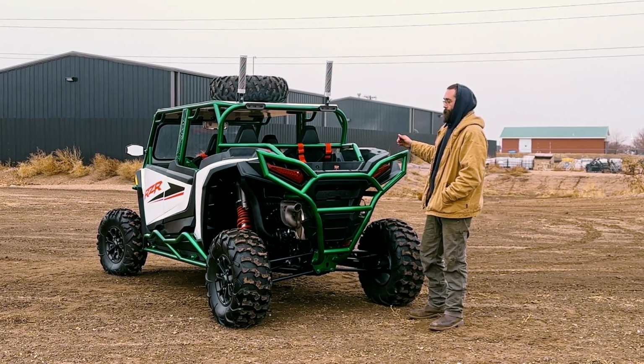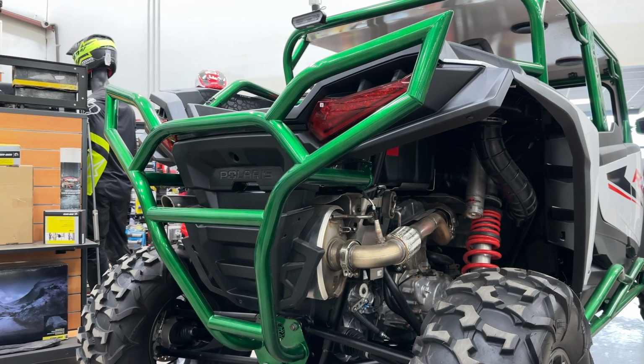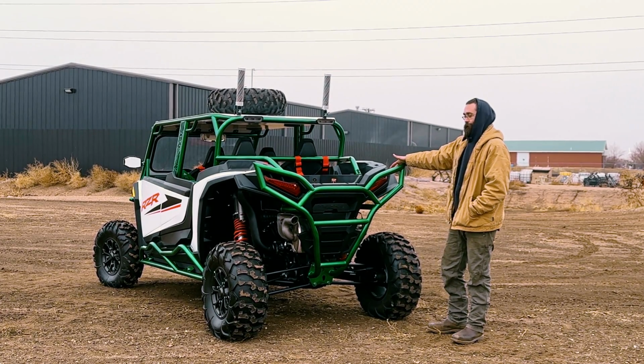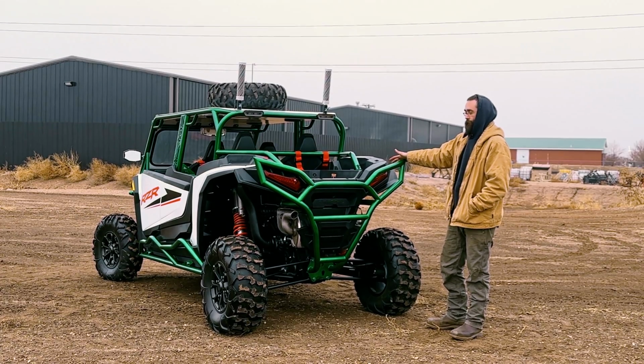Just like the front bumper, our rear bumper is direct bolt-on, requires no modifications to the vehicle, super easy to install. Just like everything else, pick your color, any color on Prismatic Powders website we can do.